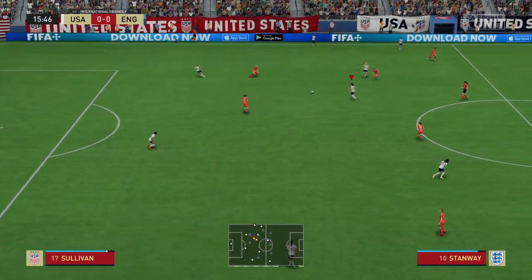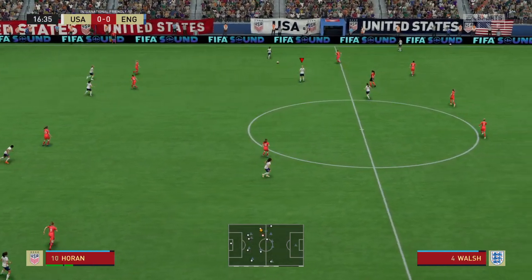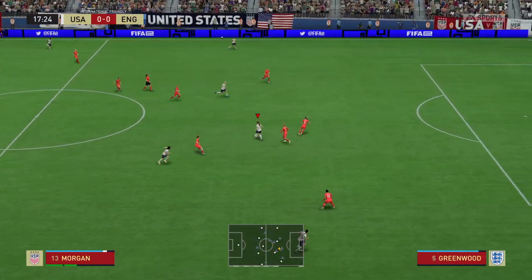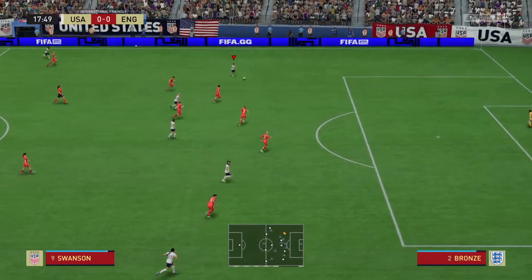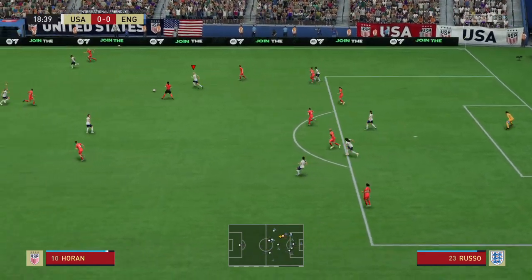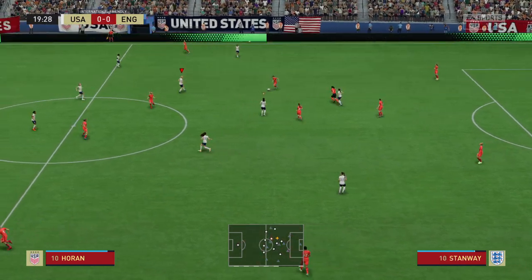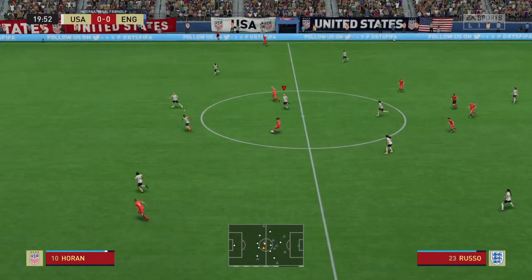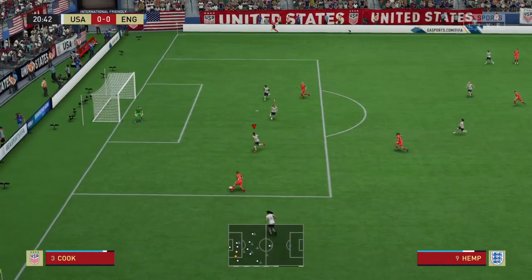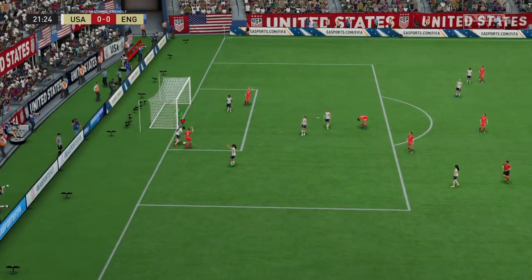Pugh. On to Sauerbrunn. Andy Sullivan. On to Dunn. Rose Lavelle. Happy to pass the ball, but remaining patient. Will it lead to the goal that puts them ahead? Stanway. That's excellent defending following the cross.